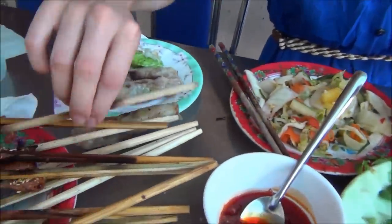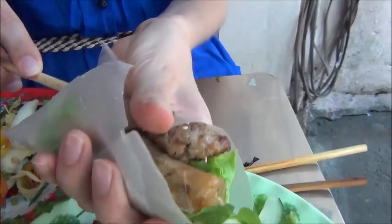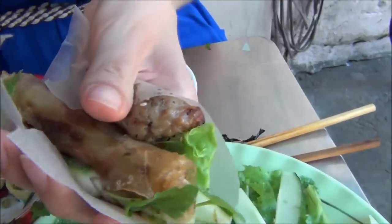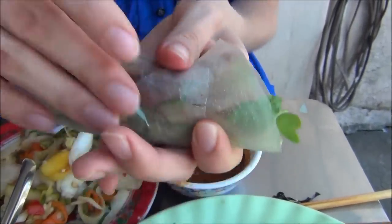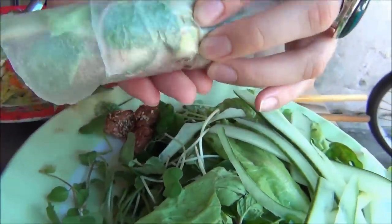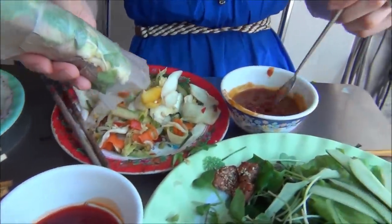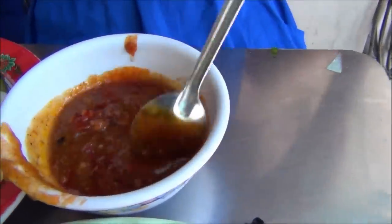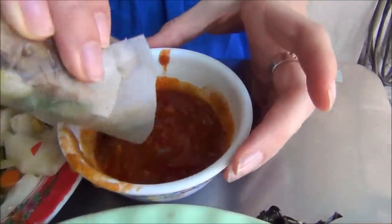The meat. Let's try this one. Try a smaller one. I don't know if it's chicken or beef, but looks good. Smells good. Now that is a super loaded roll. Okay. Now tightly. Voila! And now you add just a little bit of chili to the sauce. It's kind of a peanut-based sauce, I think. And we dip and enjoy.